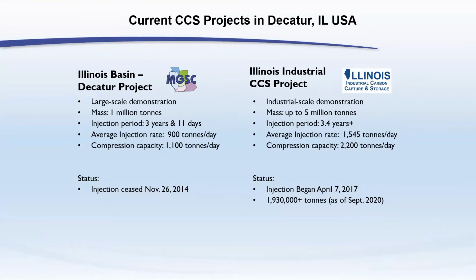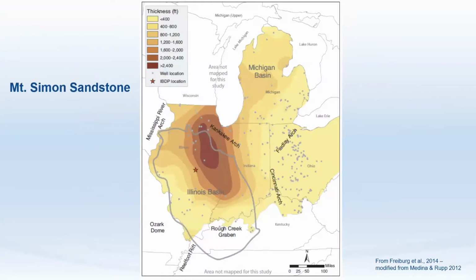2.4 years after shut-in of that operation, the Illinois Industrial CCUS project started. They're averaging about 1,500 metric tons per day, and they've been going for a little over 3.4 years, and we're closing in on 2 million metric tons with that operation. They're injecting into the lower part of the Mount Simon sandstone.